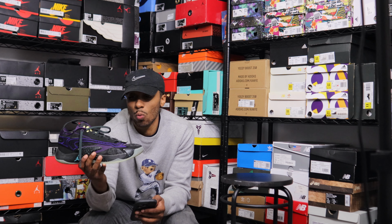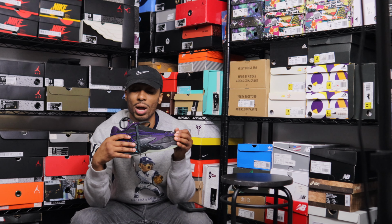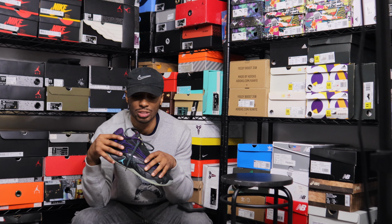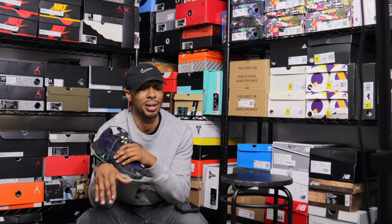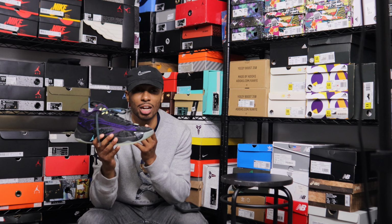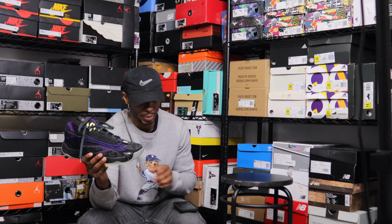I started off with the Kawhi 5, the green and white colorway, right? It had leather for materials, and that made the experience terrible. I only played in them one time, and I immediately switched because I had ended up grabbing 2 by mistake, and this performed much better, right?